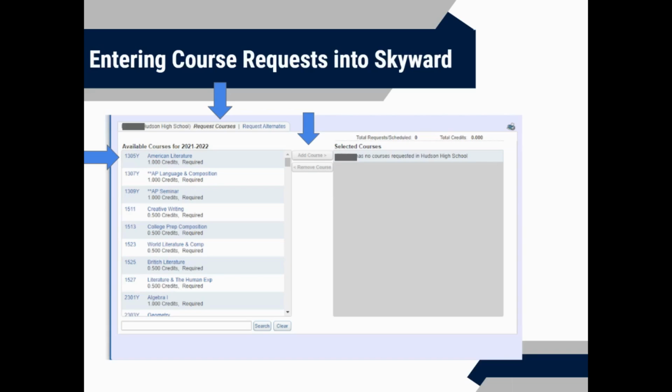What we're going to do is click on the class that you would like, and then click the Add button so that you will see the course will move over to the selected courses on the right. You will do this for every class that you want. If you select a course on the right-hand side that you no longer want, you can click on the course and click Remove Course, and then it will be removed from those selected courses.